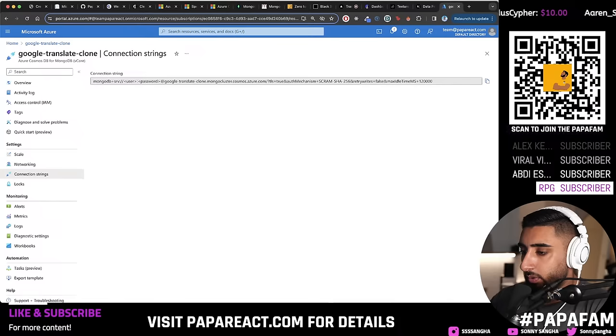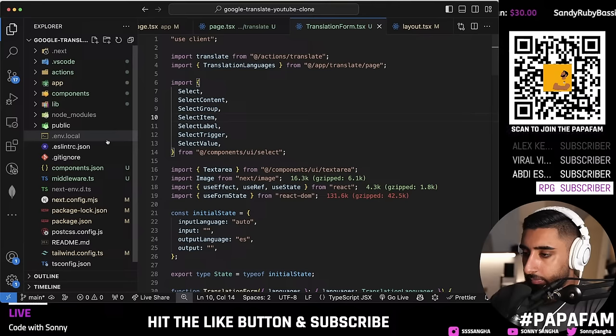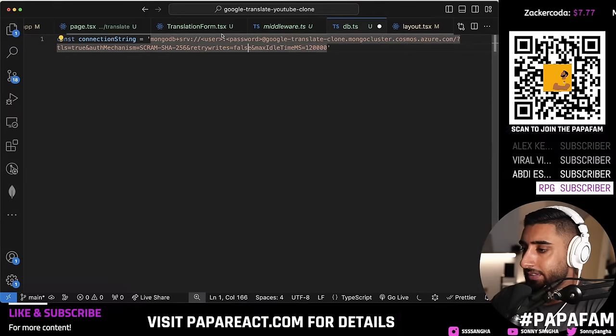So at this point, what we're going to do is copy this connection string and create a new file. At the top level, let's create a new folder called MongoDB, and inside of MongoDB I'm going to type in db.ts. Okay, now here I'm going to say const connection string equals, and I'm going to paste. Now you can see I've got the cluster here that you'll go ahead and connect to, and then you've got the username and the password, right?